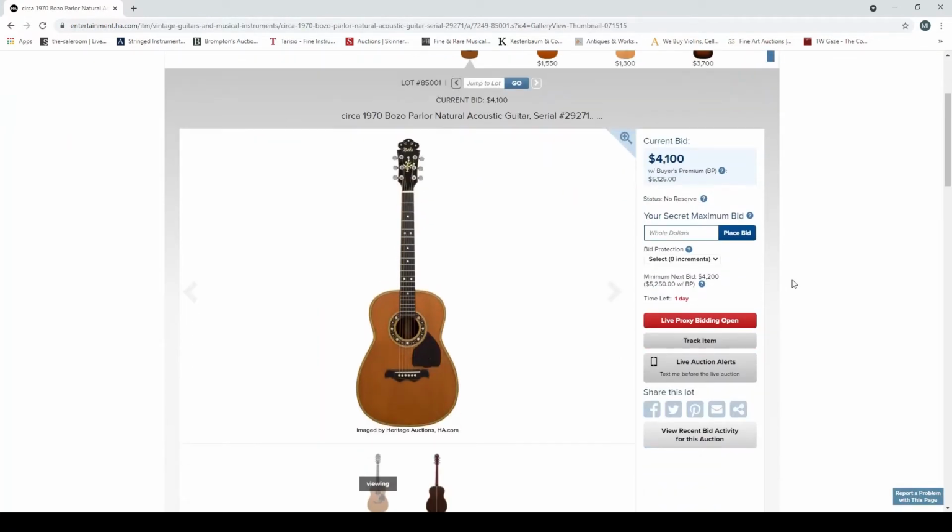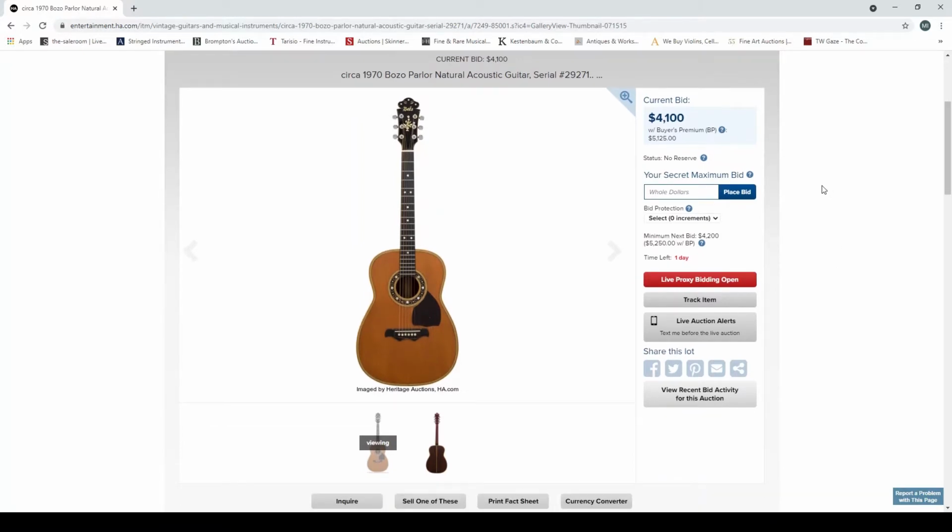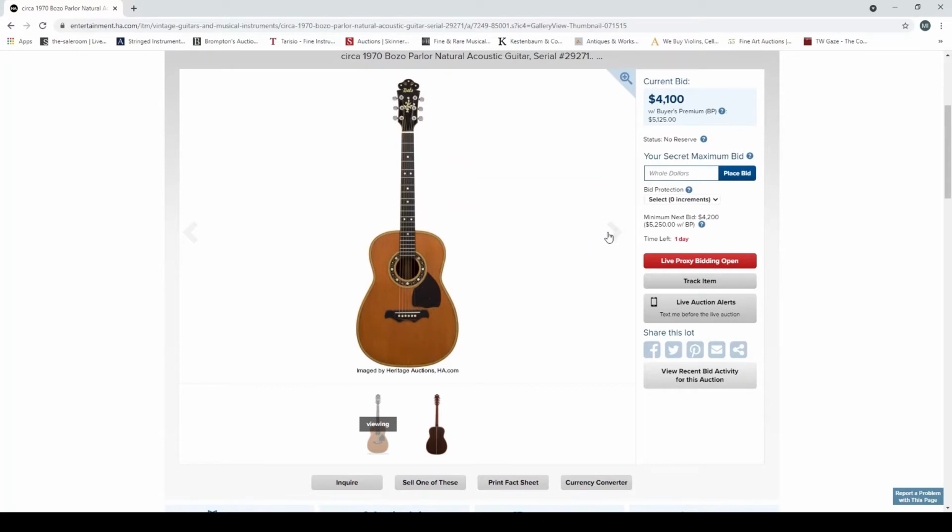So here we go. Circa 1970 Bozo Parlor natural acoustic guitar. Here it's interesting. See, the buyer's premium is 25% on the first $300,000, and then 20% on $300,000 to $3 million, and then there's an additional percentage afterwards. But read the terms and get yourself used to it. What's good here is it shows you the current bid and straight away what it's going to be with the buyer's premium, so that's good. You also get information on reserves, bid increments, what the next bid would be, how long's left, etc. It's pretty standard.